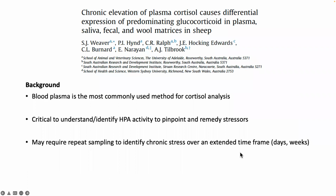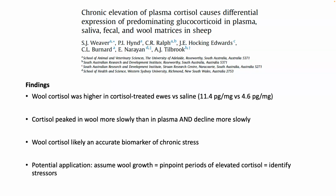Blood plasma is by far the most commonly used method of cortisol analysis and hormone analysis. It's critical to understand activity of the HPA axis so that we can pinpoint and remedy stresses. If you take one sample, for instance, we can't really understand much about that, but if we were to take multiple samples, then we can. That's the third point there, which I think is best described by a video being just a collection of images sped up quite quickly that tells a story, whereas one blood sample is not going to tell you much compared to samples collected over an extended time frame.